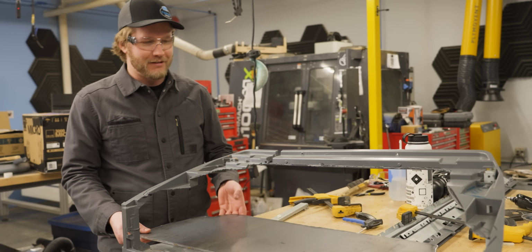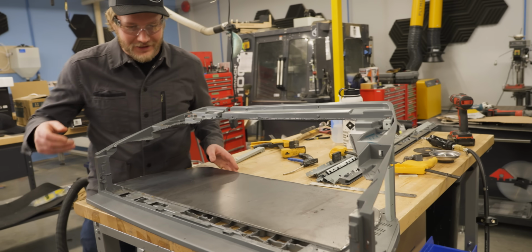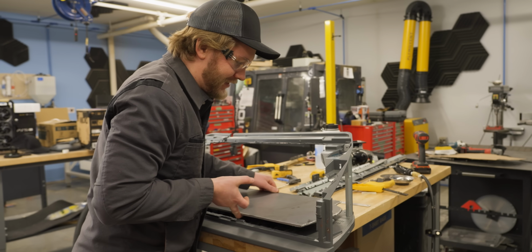After an actual hour of grinding of both plastic and metal, here is the final piece. Look at this. It just slots right in there. It sort of just slots right in. It's really heavy.